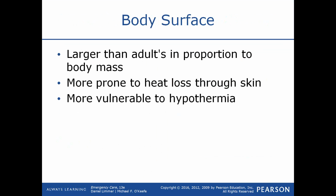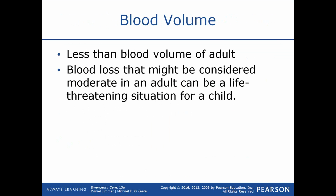Their body surface area is greater than adults in proportion to mass. So what that means is that children's body surface area, the amount of skin that they have exposed, is skewed compared to their overall weight. Because of this, they can easily lose heat to the environment and can quickly become hypothermic.